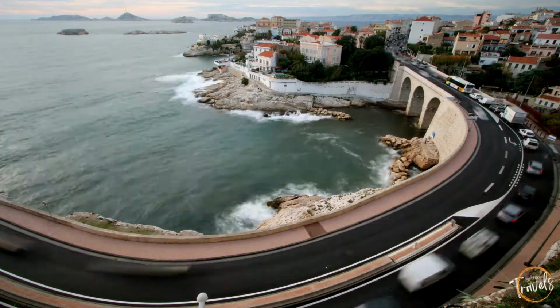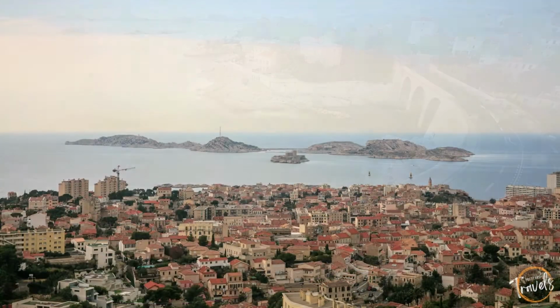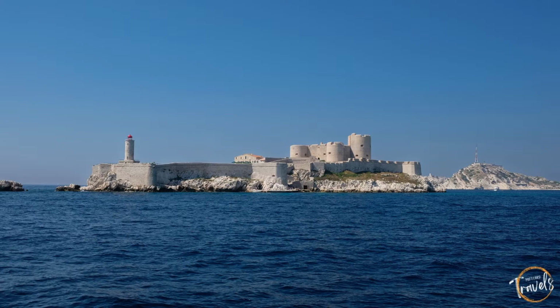Also looking towards the sea, you'll find the Chateau d'If, a fortress and former political prison made famous by Alexander Dumas when he penned The Count of Monte Cristo in 1844, which was later brought to the big screen.